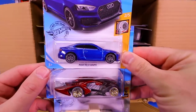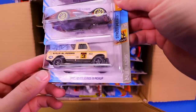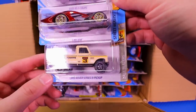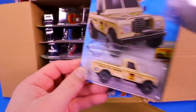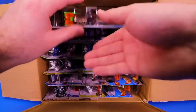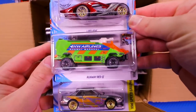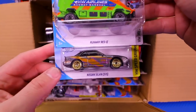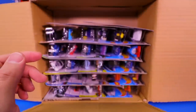We've got the Audi RS5 Coupe, that new colorway, the I Believe, and the Land Rover Series 3 pickup. That looks like a new color variation of it. Looks really, really neat. I do like that one. Put those aside. We'll see what else we have up top here. Another one of the I Believes, a Runray Rescue, and the Nissan Silvia S13. That's a pretty neat looking casting.